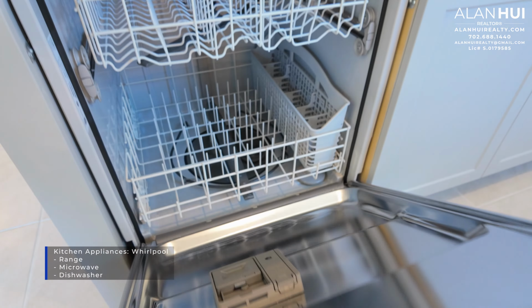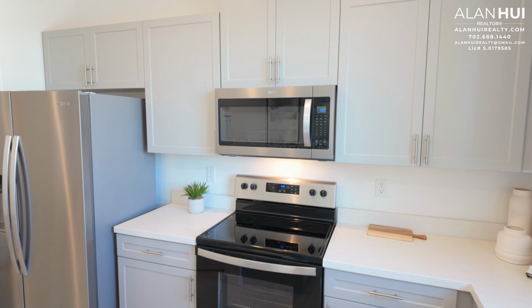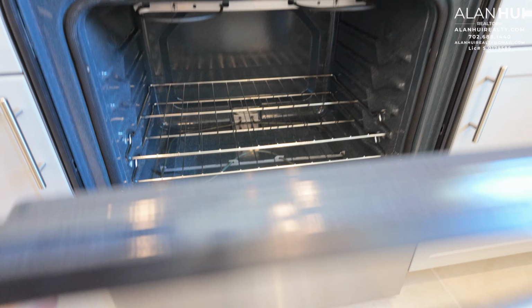The included kitchen appliances are Whirlpool appliances. This includes a range, a microwave, as well as a dishwasher. Here's your Whirlpool microwave hood. And it does vent outside. The included kitchen cabinets are 36-inch upper cabinets in two stain choices. All of the ranges in this community are electric ranges. A refrigerator does not come included with your home.